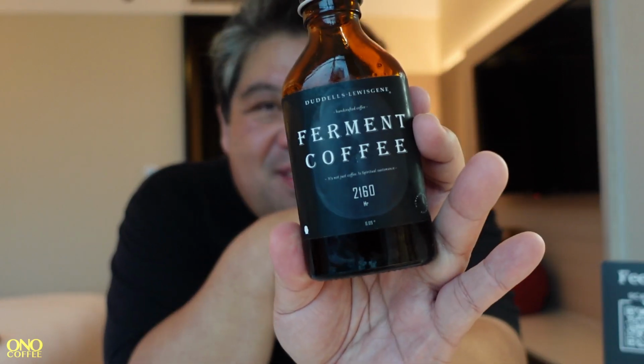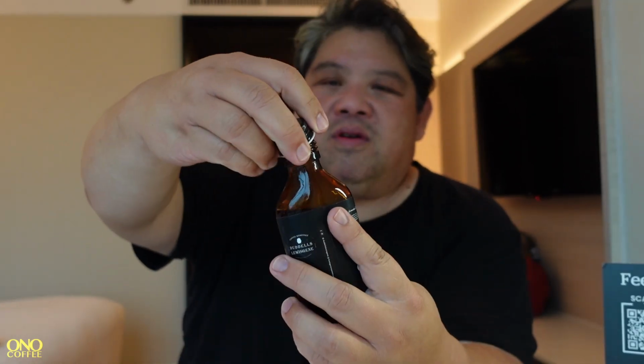So this is it, fermented coffee, and I'm gonna, whoa. So, wow, that was unexpected. There's a little cap here that I guess keeps in the CO2. So obviously there's something going on in this thing. Got our glass. There's a bit of effervescence. You know, it does smell like regular cold brew. Let's see what we got.